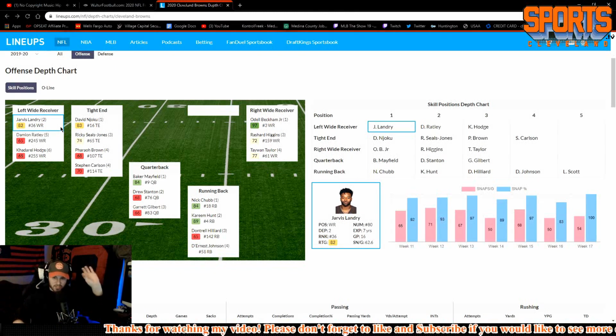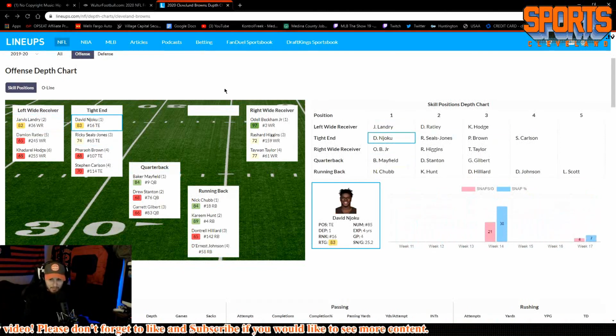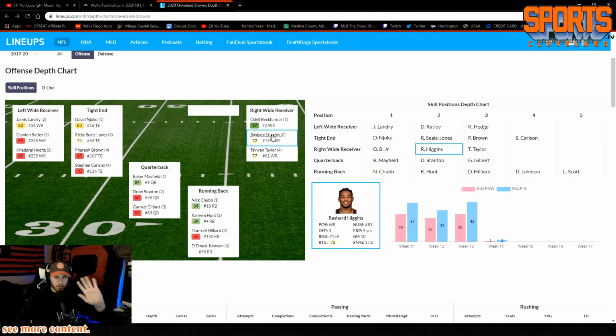But anyways, besides the two top horses in Jarvis and Odell, I'm not seeing much. Obviously, a lot of people love Rashard. I love Rashard Higgins too, but let's just be honest. What happened last year? I know he was in Freddie Kitchens' doghouse, or so they say. But what are we going to see? Are they going to bring him back? If he does come back, what is he going to show us?